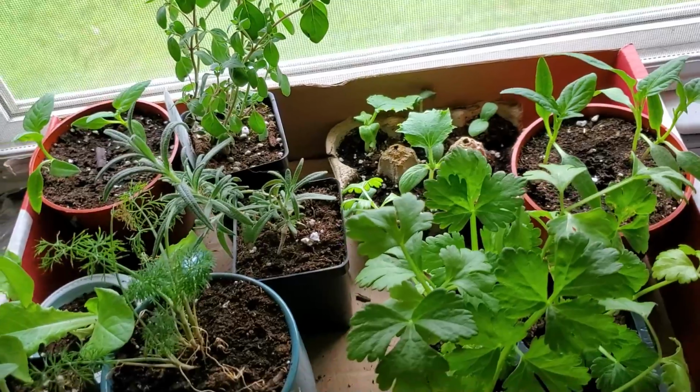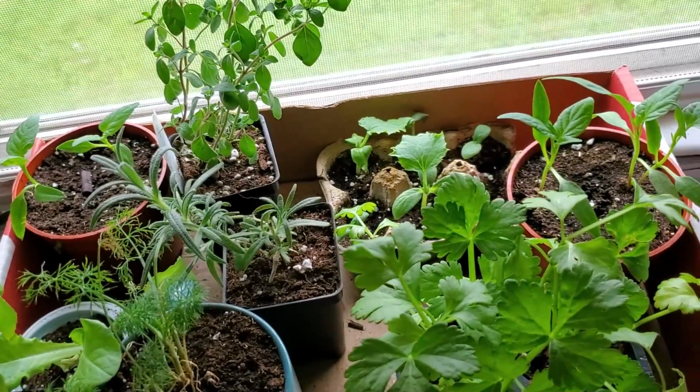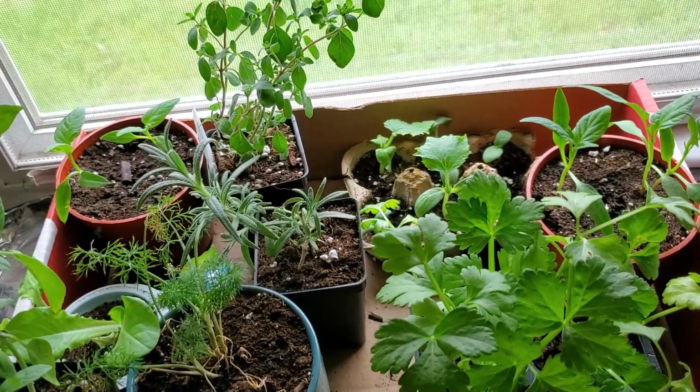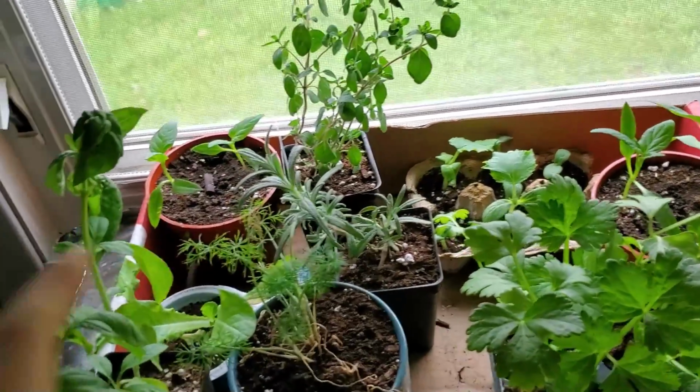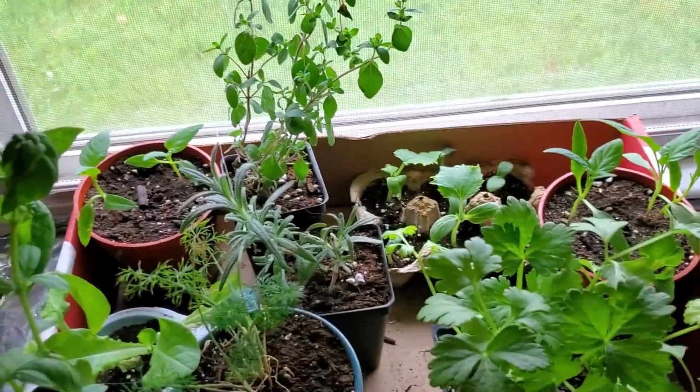The nights are getting slightly warmer. The nights currently are now, I believe, 10 degrees Celsius. I want it to be 15 before I plant my peppers and my cucumbers.